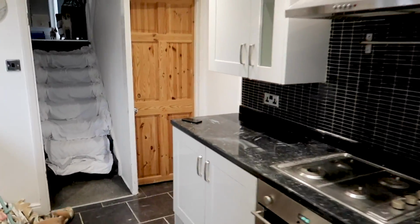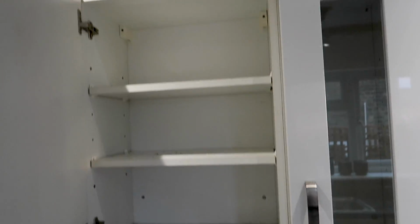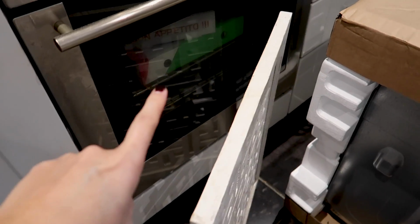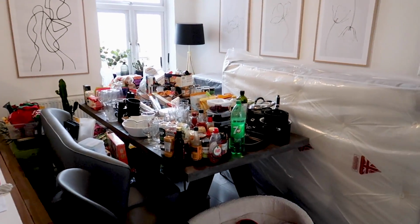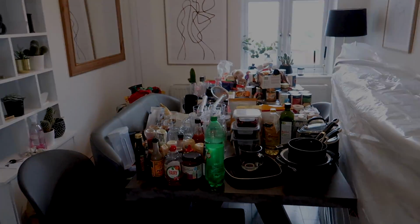Oh, also I spent the entire day yesterday absolutely emptying everything out of the kitchen. So this is now completely bare, bar my pizza which I ordered yesterday. And this is where the contents of our kitchen is currently residing, on the dining room table.